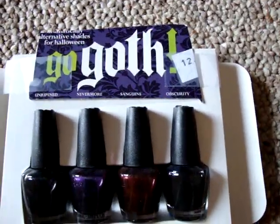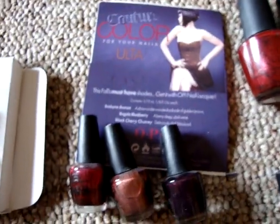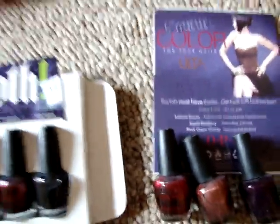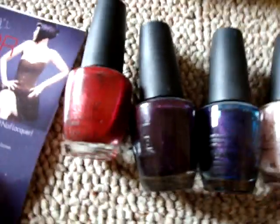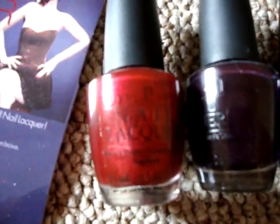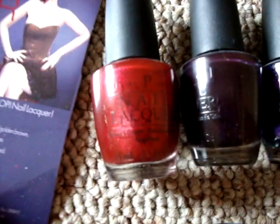This is one of those mini sets, the Go Goth collection. Here's another one of those mini sets. This is Couture Color from Ulta. I think that was an Ulta exclusive. And then we have our regular OPI. I am going to point out this one, You're Not Really a Waitress, because this is probably the best-selling OPI color of all time, as far as being a consistent seller.